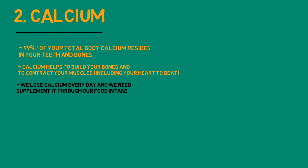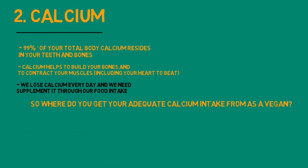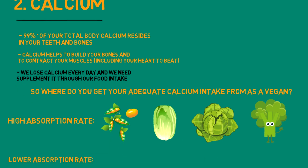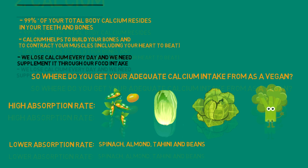When we don't get the calcium our body needs, it's taken from our bones. This is fine once in a while, but if it happens too often, bones get weak and easier to break. So as a vegan, you want to get your calcium from high absorption foods, such as soy products, Chinese cabbage, broccoli and collard greens. Foods that you can also get your calcium from, but have a lower absorption rate, are spinach, almond, tahini and beans.